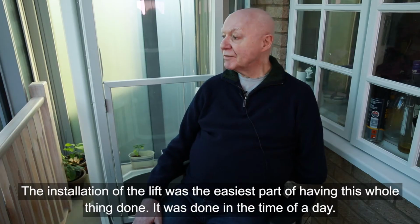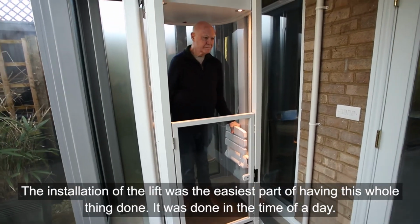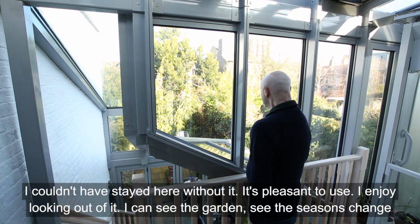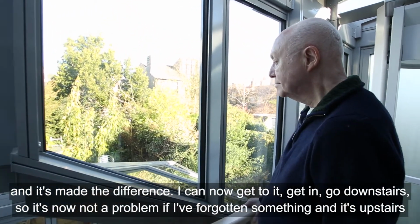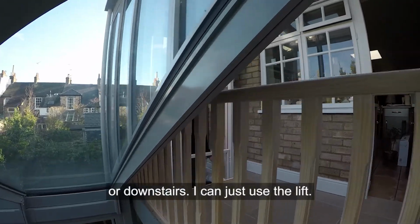The installation of the lift was the easiest part of having this whole thing done. It was done in the time of the day. It was clean, it was professional. I couldn't have stayed here without it. It's pleasant to use, I can enjoy looking out at it, I can see the garden, see the seasons change, and it's made the difference. I can now get in, go downstairs and quick. So it's now not a problem if I've forgotten something and it's upstairs or downstairs, I can just use the lift.